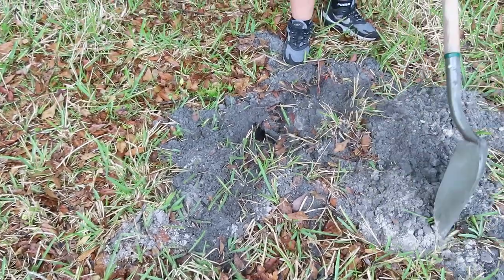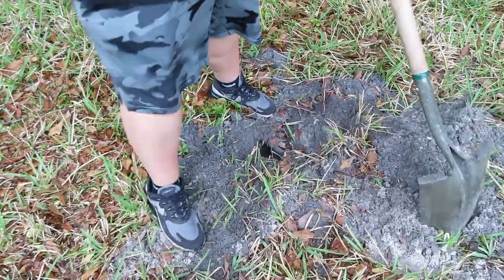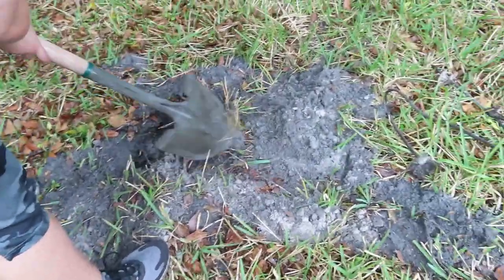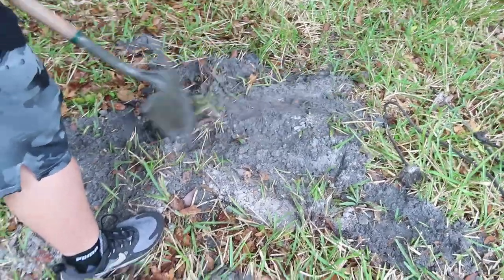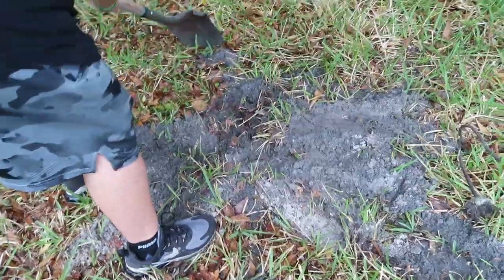So we're going to keep looking because the storm is rolling in. The storm's rolling in here. Again. Here comes the rain again. We're going to just cover that hole back up so things are safe.